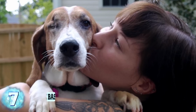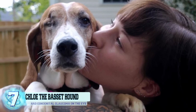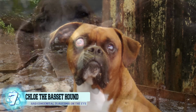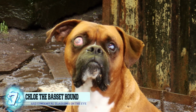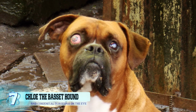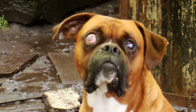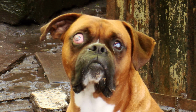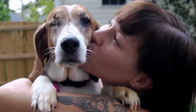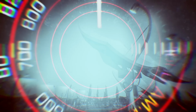Number 7, Chloe the Basset Hound. Chloe here happens to be a Basset Hound who had her right eye removed because of her glaucoma. Congenital glaucoma is a condition that can cause high pressure levels within the eye. It can cause the eyeballs to become enlarged. In some cases, the pressure and pain can only go away if the entire eye is removed. However, this doesn't affect the quality of life, and dogs can continue to have happy and loving lives, just like Chloe.